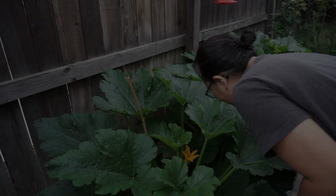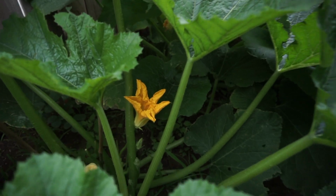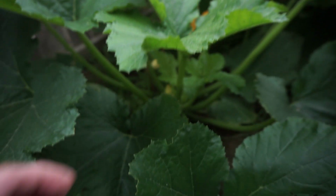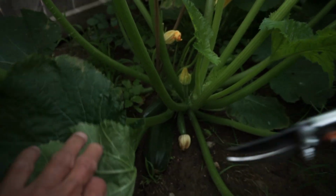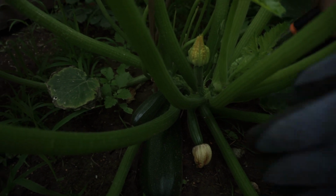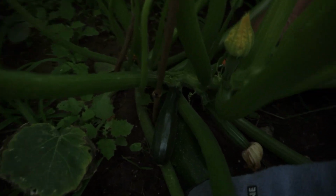Go, we're gonna harvest the first zucchini. Look at that plant. Look at that flower. See that flower? That's big. They say it's delicious. Okay, Jocy, do the honor. You have to grab it from behind right there. Can you do it? Oh, not there. Yeah, can you do it there? Yeah, okay. Here you go.